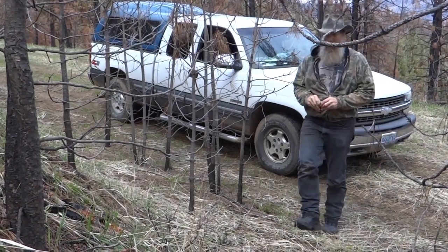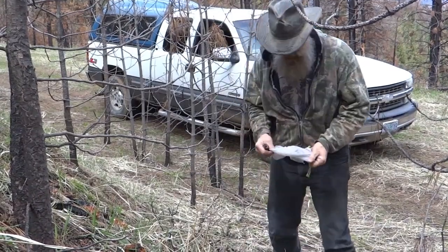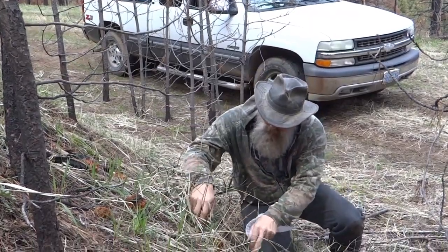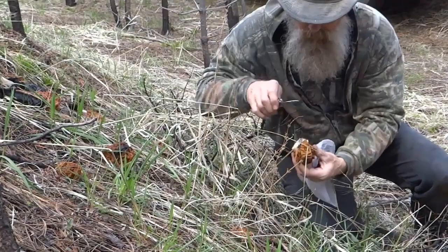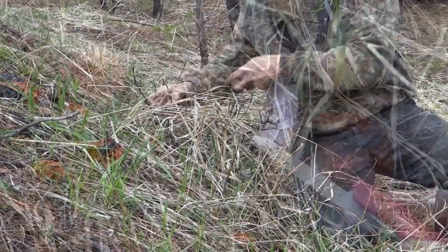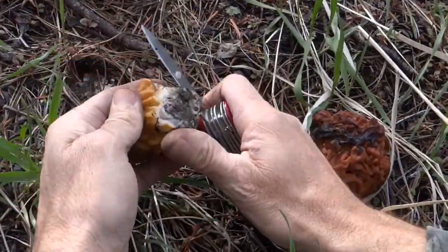A little further down the road, we came across a patch of wild mushrooms. These will be a tasty side dish for supper tonight.